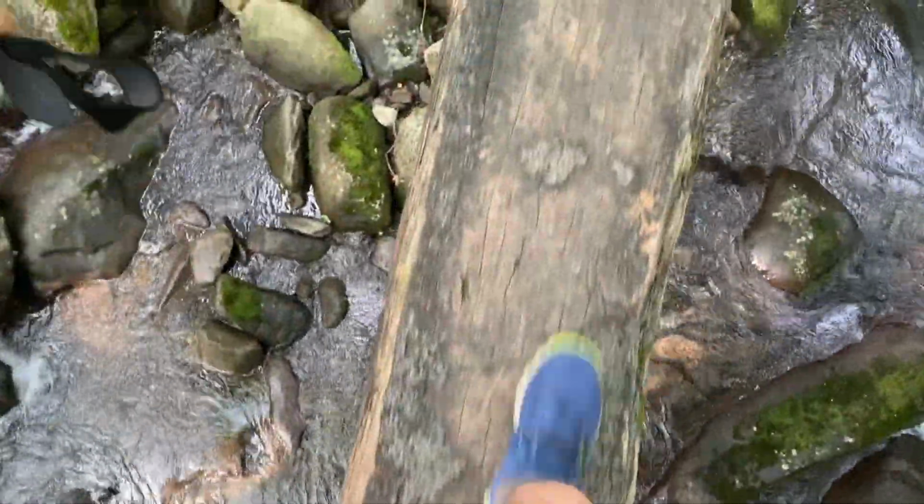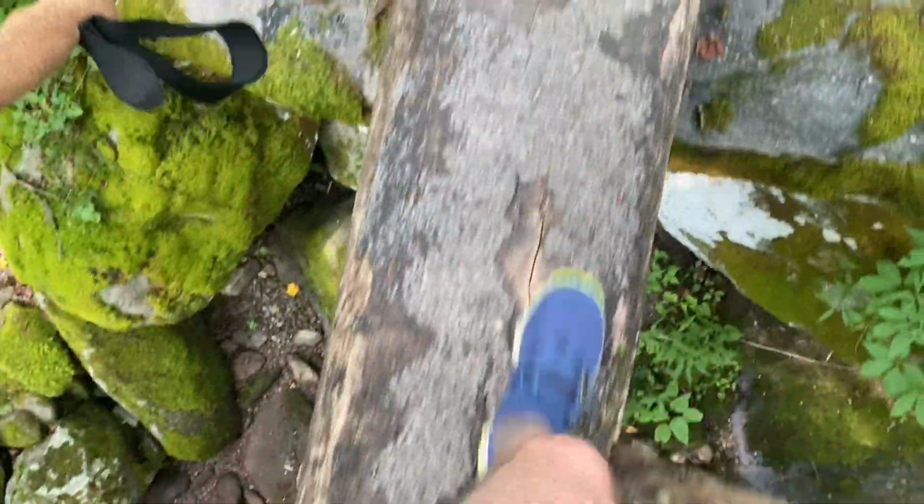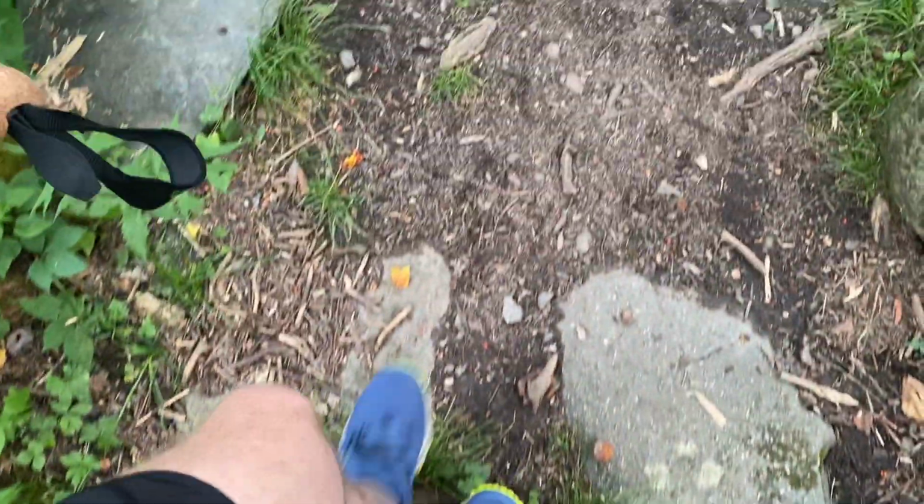I'm also breaking in some new shoes, so my kicks look so shiny. On my trip in Washington, I busted a big old seam in the trail runners I had, so I got these new bad boys in before I head to Idaho. Pretty nice.